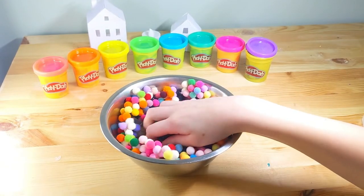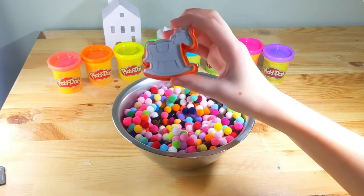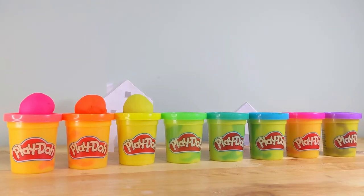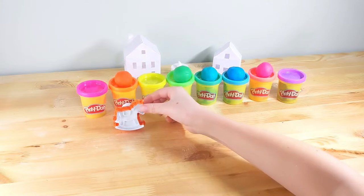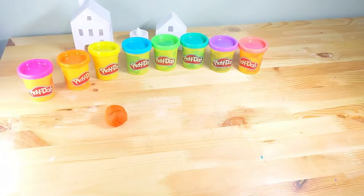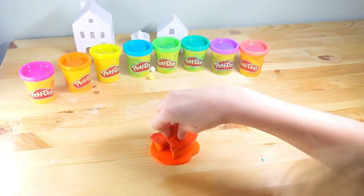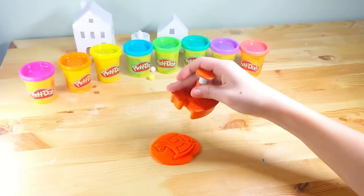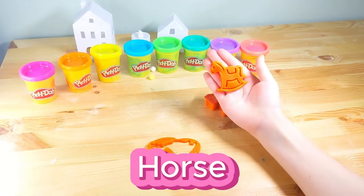Now let's go to our next creation. Get your Play-Doh ready, we're making a horse. How about the color orange? Wow, looks amazing! This is horse.